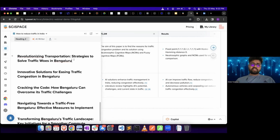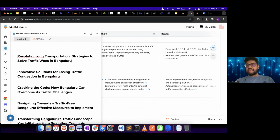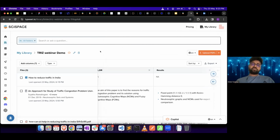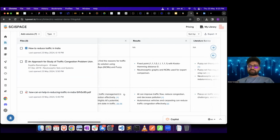And then within each point, you can again use AI to keep writing, or you can add from your PDFs. So this is a great place to collate all the information that you read, because there is a data overload of sorts. You want only the most important ones to be present at a particular point so that you can quickly refer to and use them.